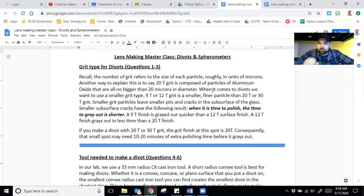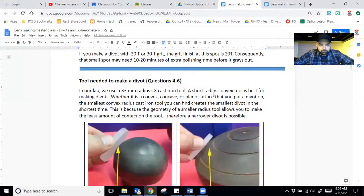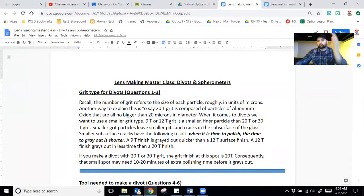Remember, these are tiny little rocks of aluminum oxide on a microscopic level. That's what removes the glass when you grind. It's not the metal that's removing glass, it's the actual particle of aluminum oxide. On 30T or 20T, that number refers to the size and diameter of the tiny little rock, if you think about it. So we're going to talk about the grit type you use, and why you use that grit type.